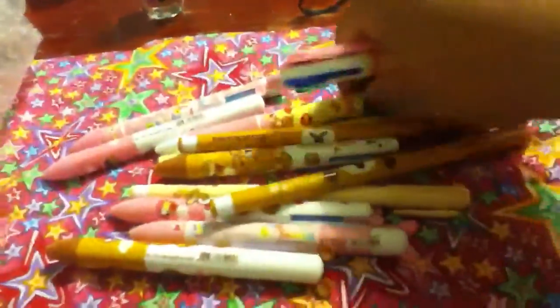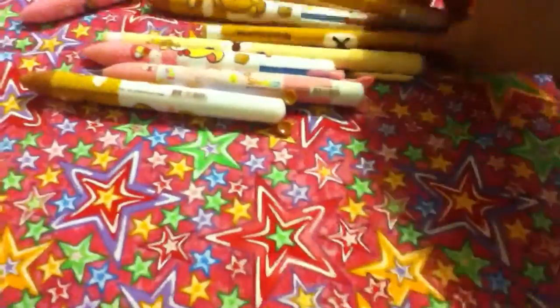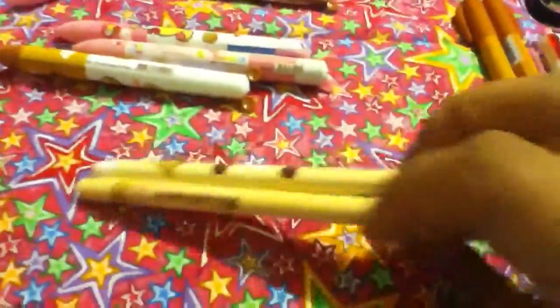I got two of these pens, two of the same kind. They're rainbow, of course. I got two Rokuma pens. Looks like I got these are Rokuma. I got two of these ones as well. Actually, this one's different because I should have ordered another one of these, but it's okay. So there's this one and this one.